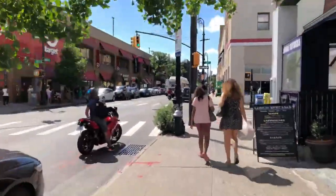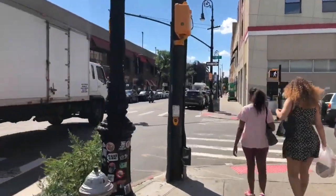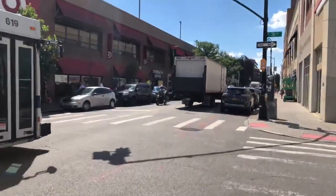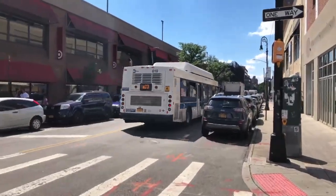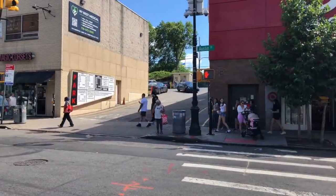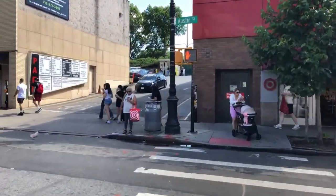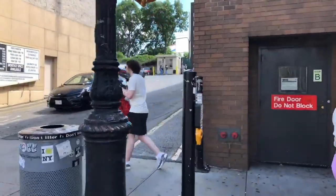Alright, I think we've seen most of this area. I think we're just gonna go back and show you the other parts of it. Not the suburban parts, but the other sides of the main area. Because it hurts. Target.